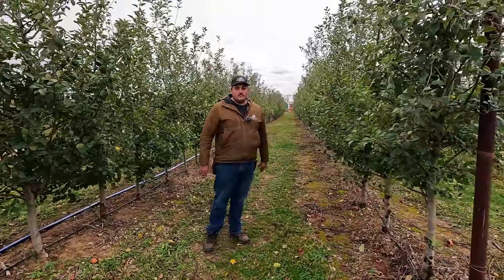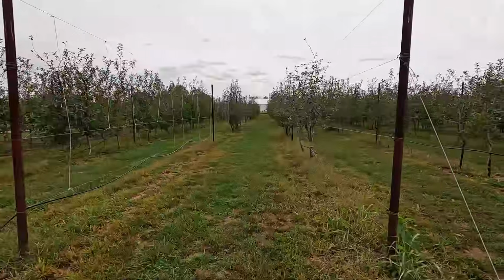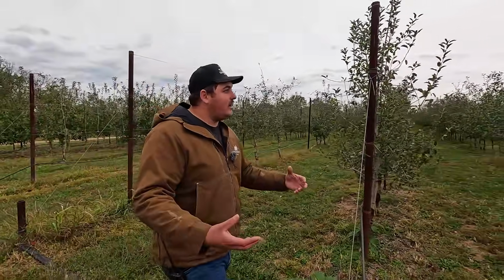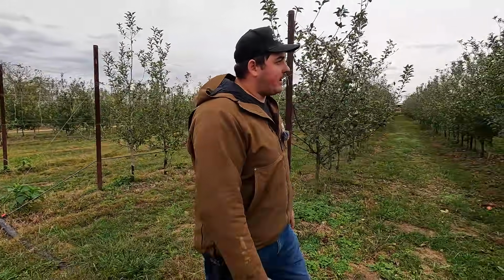Because you told me you're sold out of apples, right? Yeah, we're out of apples for the season. Man, it's a lot of wire. Yeah, high density wire and poles, and every row here is a different variety. Since I didn't know about high density, and I was kind of the only farmer in the area in Missouri doing high density apples, we planted each variety. Like we got Fuji, Liberty, Pink Lady, Granny Smith. Are you happy with all the varieties that you chose, or are you like, oh man, I should have planted this one or that one?